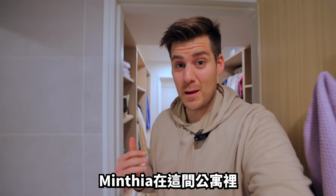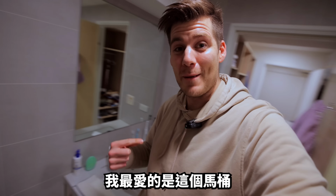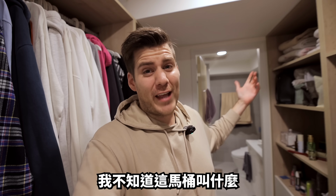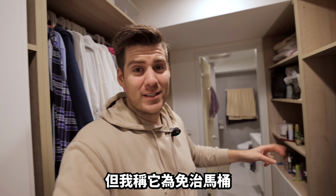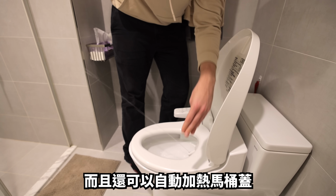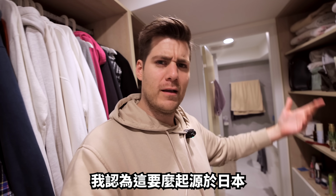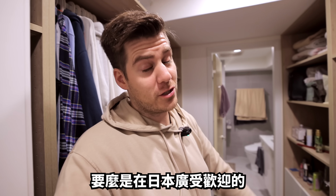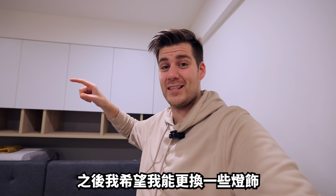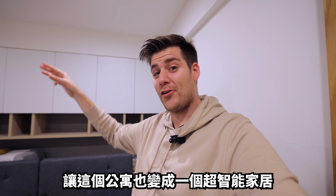But whereas Mintia's absolute favorite thing about this area of the apartment is the closet, my absolute favorite thing is the toilet itself. I don't know what the actual name is, but I refer to them as Japanese toilets since they have this water flushing system and also heating up the toilet seat itself, which I think either originated or is just very, very popular in Japan as well. And then later on, I hope I will be able to replace some lights and make this apartment a super smart home as well.